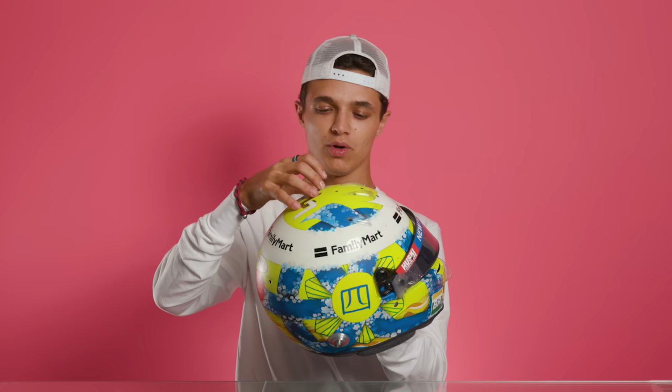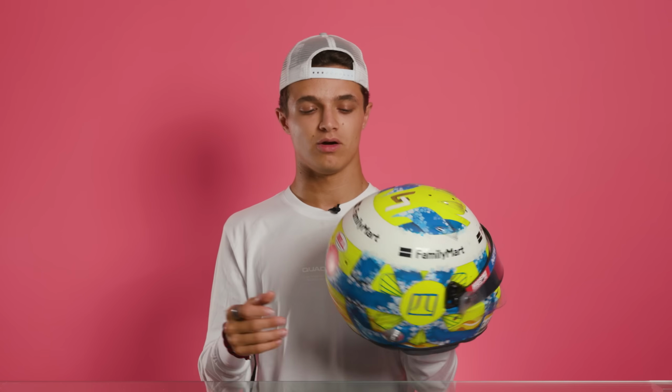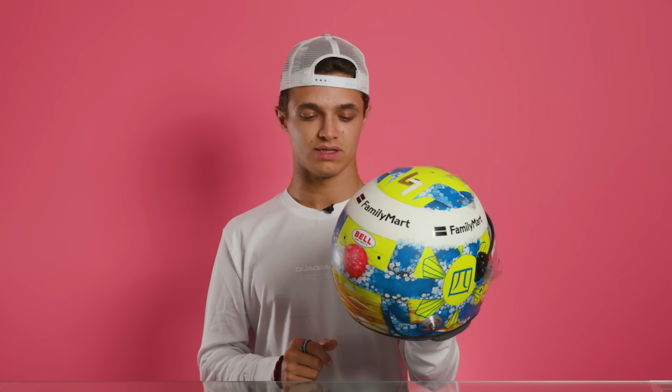I got to this point where I had this main design for a helmet. The yellow, the blue went well with the McLaren car. Didn't really know what I wanted from a helmet, so I decided to let some artists or different designers come up with different things. And for the Japanese Grand Prix, this is what she came up with.